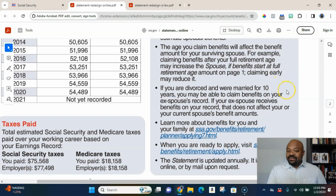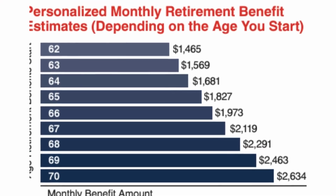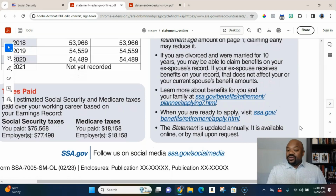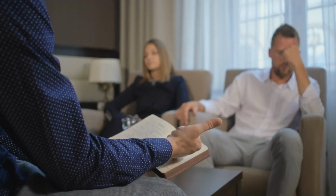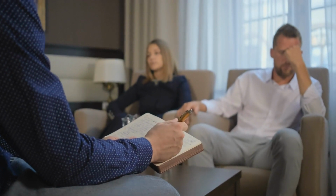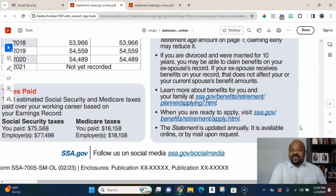For example, claiming benefits after your full retirement age may increase the surviving spouse's benefit amount on page 1. Claiming early may reduce it. If you are divorced and were married for 10 years, you may be able to claim benefits on your ex-spouse's record. If your ex-spouse received benefits on your record, that does not affect your or your current spouse's benefit amounts, right? So just say, hey, look, there's nothing to worry about. It's just a way for your ex-spouse to be taken care of, but it's not at your expense.